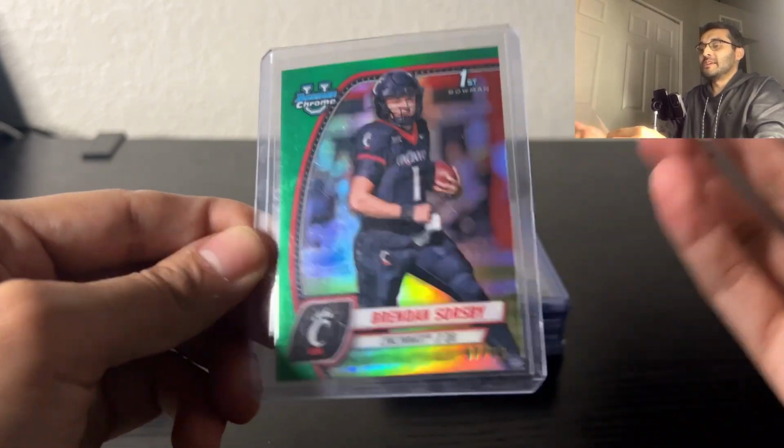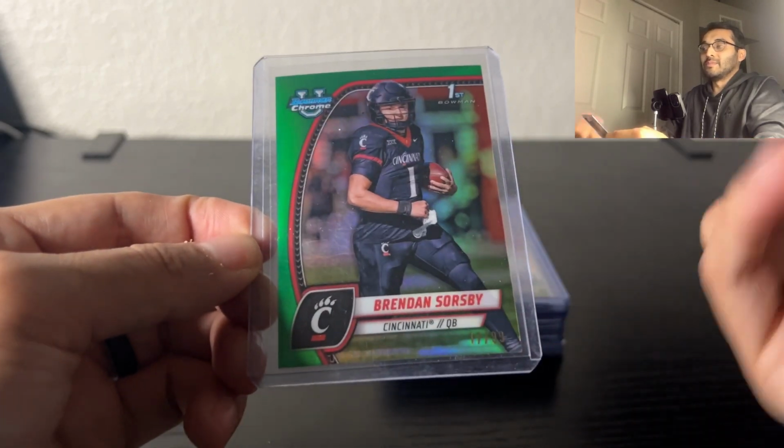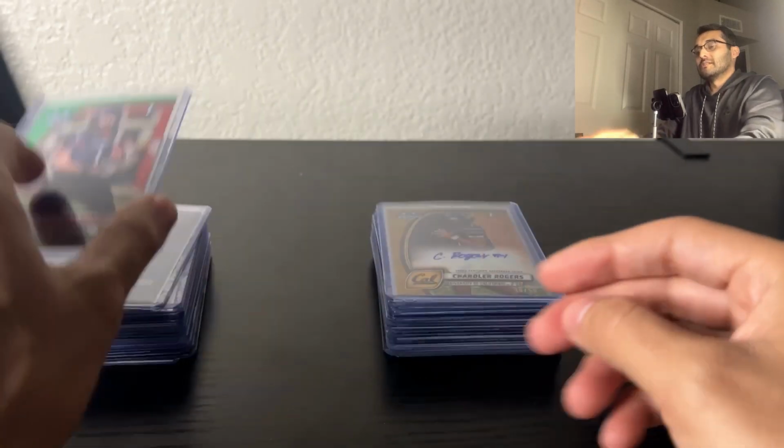$5 on the Brennan Sorsby. I like Sorsby a lot, and I'm buying him up, but at the same time, $2 more and I could maybe steal a base auto at auction. So that was my thought.